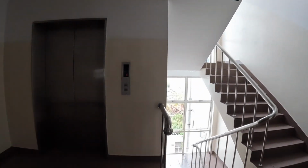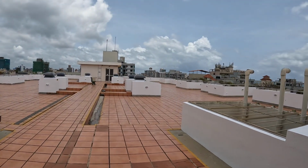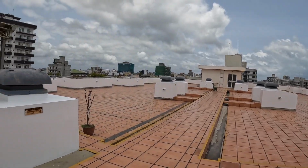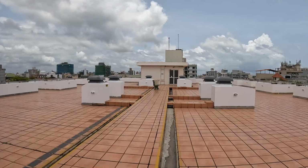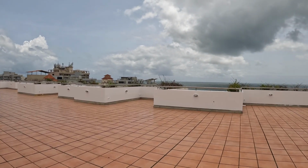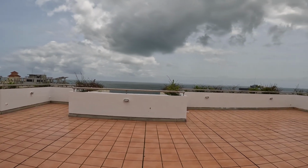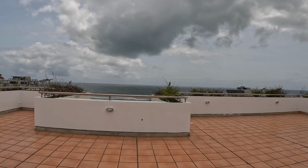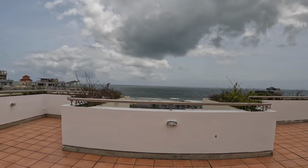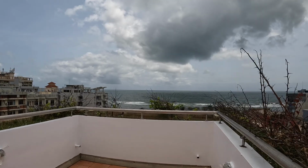All right, and let me show you guys the roof really quick. So here's the roof. It's pretty big. There's a nice little sitting area over here. This is usually where I come and hang out when there are power cuts. They did shorten the length of the power cuts a couple of weeks ago to just an hour, and then none on the weekend. But they've shifted back to an hour and a half in the afternoon and night again. So yeah, this is where I come, hang out, cool off when the power cuts happen.